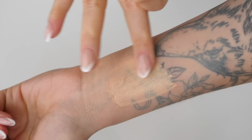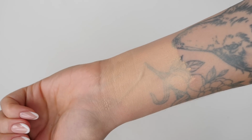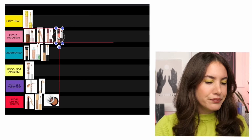It's almost a bit on the thicker side in consistency, as thick as a liquid can be, because it is a liquid, and it almost creates this like nice veil underneath the eyes. So it kind of sits on top of your fine lines, especially after setting it with powder. It just creates such a nice smooth looking finish. This one I would say would be probably in the rotation for me.